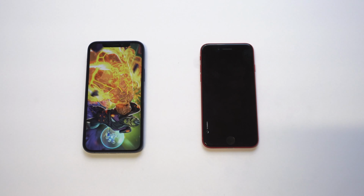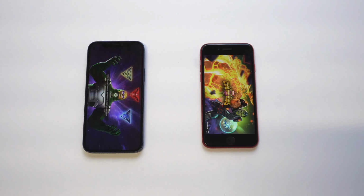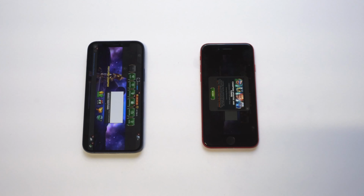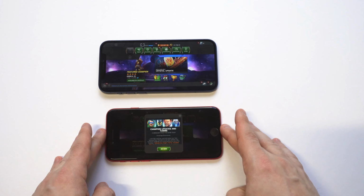And obviously, the next thing I want to do here is go over the gameplay on both phones, because I am basically addicted to playing mobile games, I'm not going to lie. So we're going to throw up Marvel Contest of Champions on both phones. Loudness on the SE2 is also not terrible. It's not as loud as the 12.